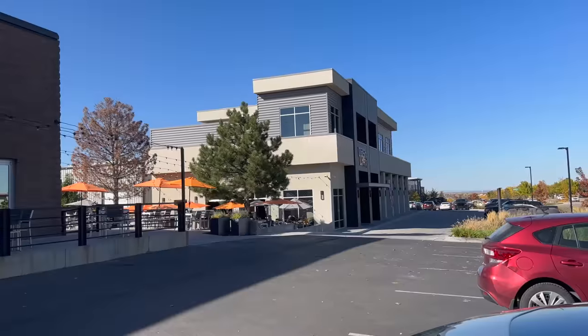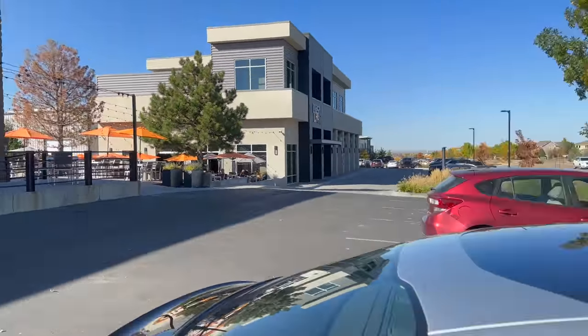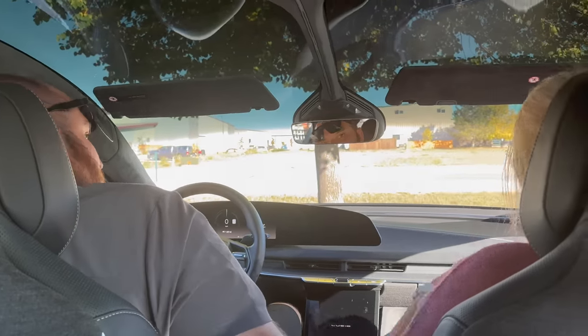What a nice feature. Little lunch at the Mash Lab Brewing and Restaurant. Really an awesome place. They also build hot rods here, right, Colton? Yes, sir. Pretty cool stuff, like $200,000 to $300,000 hot rods.